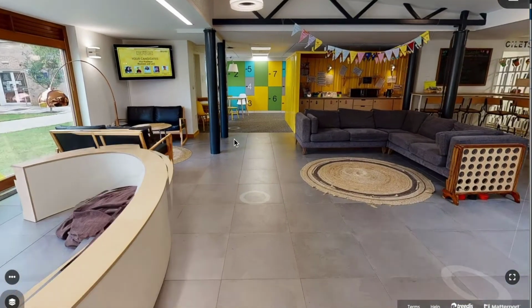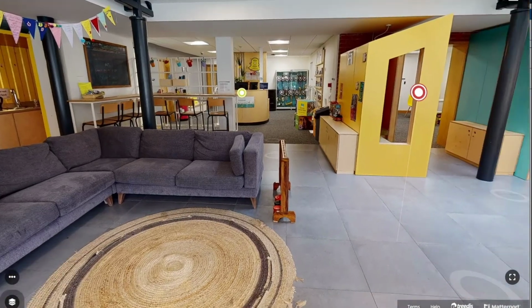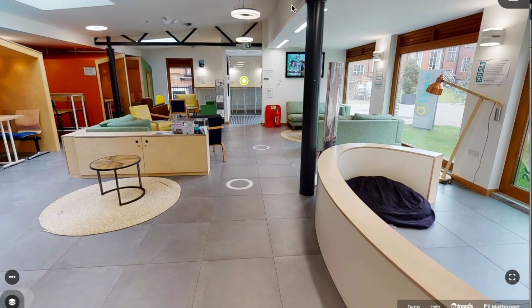You can also get advice at the Student Union. They offer confidential, independent, impartial and free advice for all students. So no matter the worry, no matter the query, they should be able to help you out.